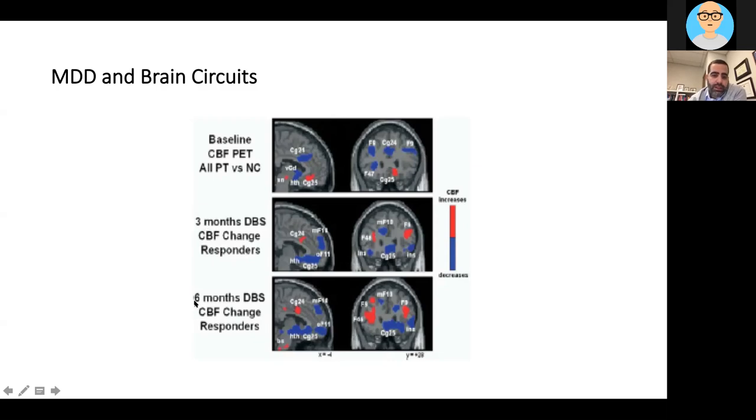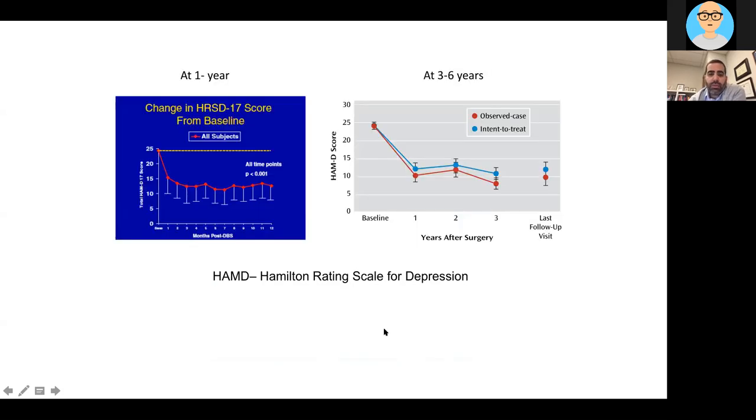And 3 months and 6 months after DBS was on, you saw a reversal of activity in that part of the brain. So it went from being hyperactive when somebody is depressed to even overshooting, to less active, at 3 and 6 months. And this was linked to improvements in their depression.